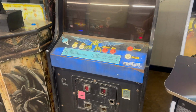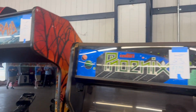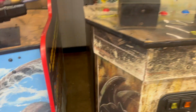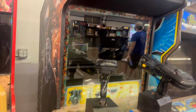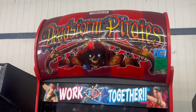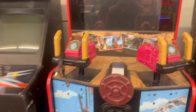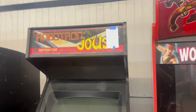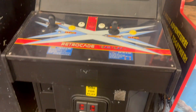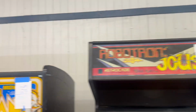A really beat up Phoenix. It's in need of some restoration. $275. Zombie Raid for $700. This is actually a fun game. I've been wanting to get one for the arcade, but I just don't have a good place for it. Dead Storm Pirates sold for $1,300. Good simple multiplayer gun game. Robotron and Joust. This is not obviously a Robotron or a Joust. It's a newer modified cabinet.